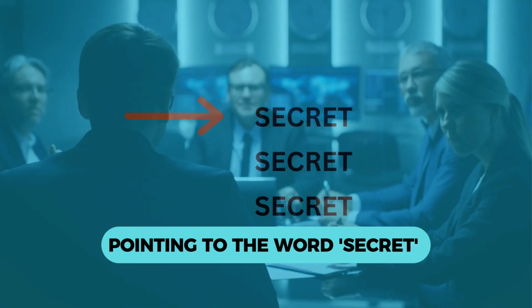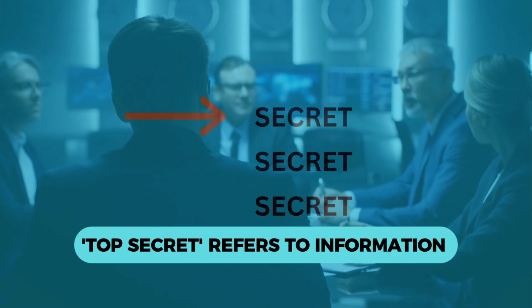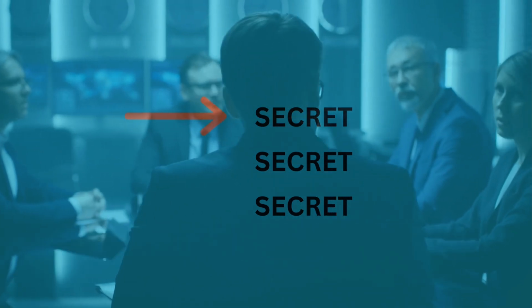Next, there's an arrow pointing to the word secret at the top, which stands for top secret. Top secret refers to information that governments or organizations want to keep hidden.